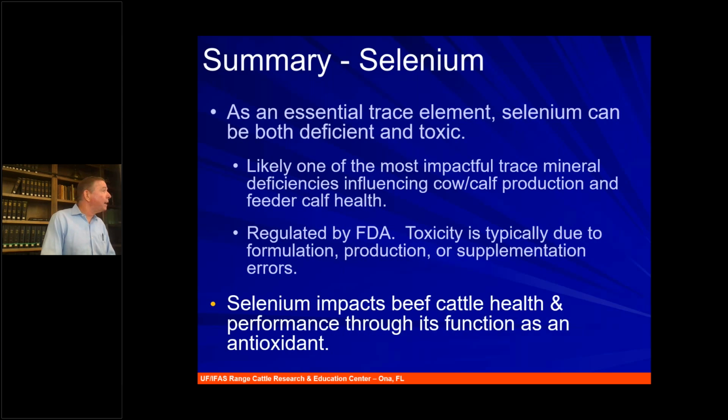It impacts cows and calves through its role as an antioxidant. And so in terms of cow fertility or cow reproduction, it impacts them in terms of incidence of retained placentas, which results in lengthened postpartum anestrus, and then overall response to vaccination and immunity in calves.